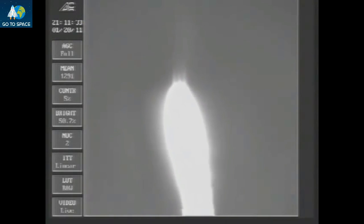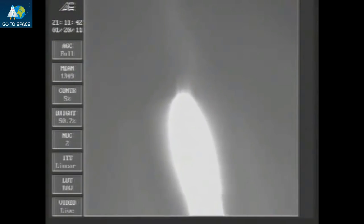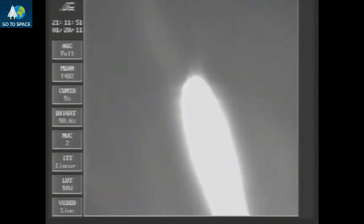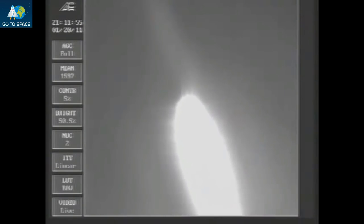Passing 1 minute and 4 seconds into the flight. Good engine control. Coming up 1 minute 19 seconds. Mark, 1 minute 19 seconds. Now at max Q, maximum dynamic pressure. Now at 1 minute 24 seconds, Mach 1.